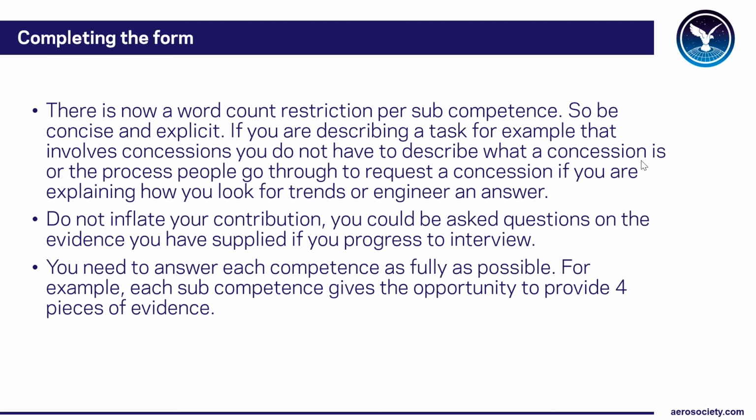I'd suggest that you don't inflate your contribution. When you get to interview for IEng and CEng, your interviewers will have your packs in front of them and they will have picked out things to talk to you about. Things that either interest them or things that they may think don't sound quite right sometimes, or just to give you an opportunity to show what a good engineer you are. And if you've inflated your role within that, then that starts casting doubt on your competence.